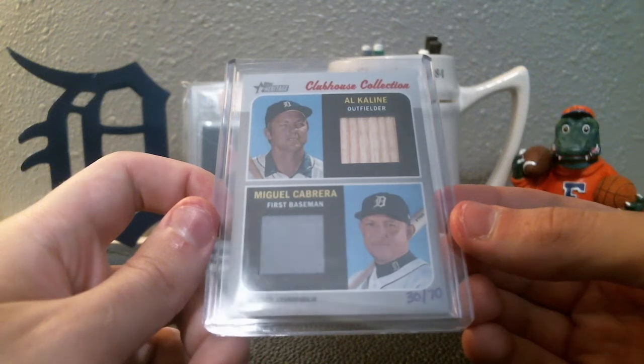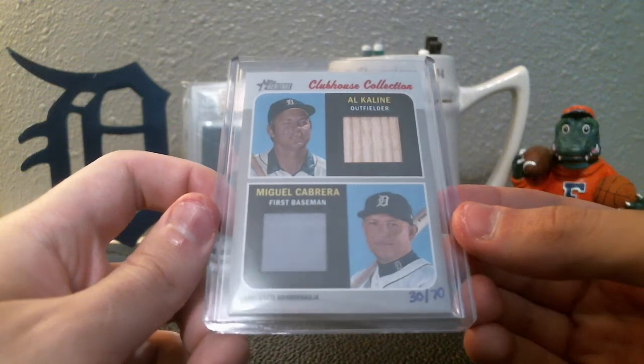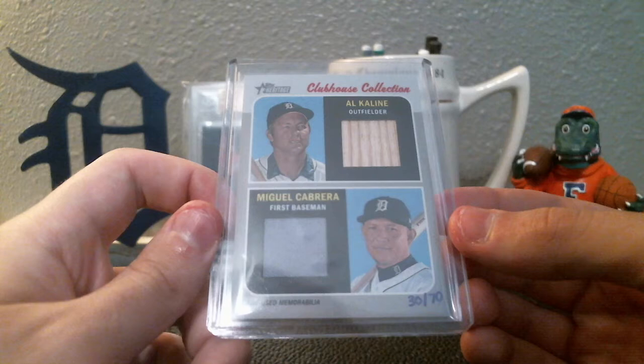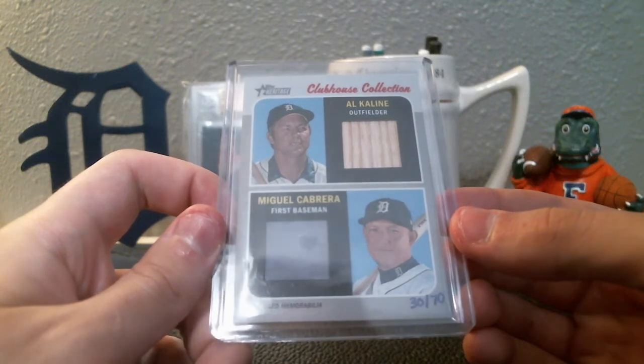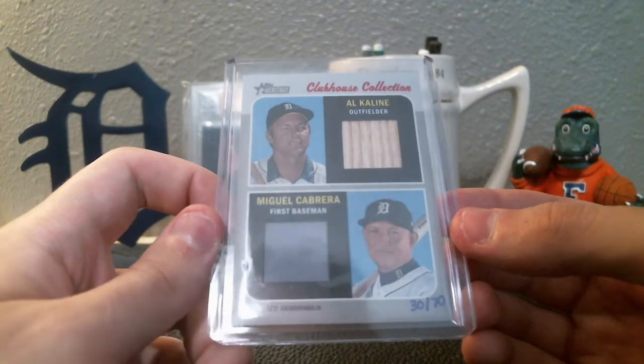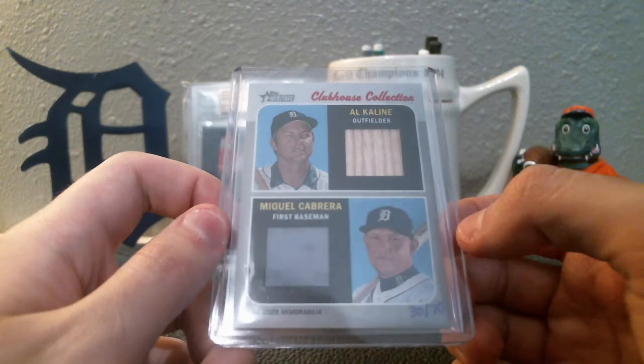I don't know if it is still sitting on a shelf somewhere inside of a box, inside of packs, but I imagine one day it will surface. Regardless, these are just really sharp looking cards. I do like the 1970 design a lot, and how just the two pictures with the names, how it's done. It's just a really well done card.